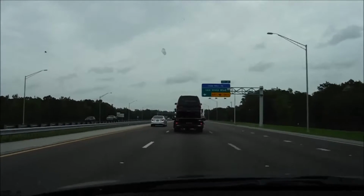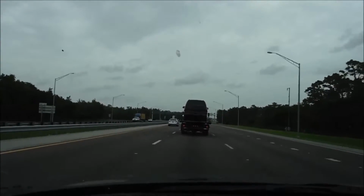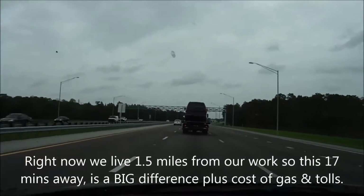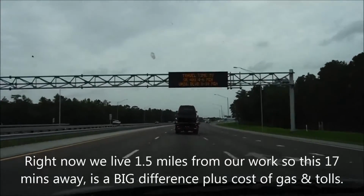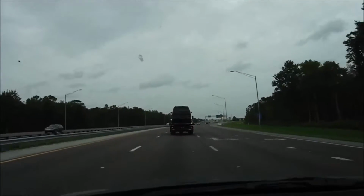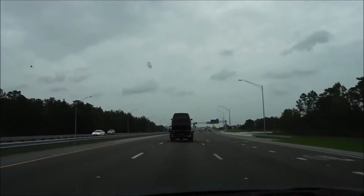I'm actually going to drive and go check out one of the homes that is on our list to look at. I'm not going to be able to see anything, but I'm just going to look at the location of where it is. It's supposed to be like 11 miles from where our work office is. We both work at the same place, and it takes about 17 minutes on this route.